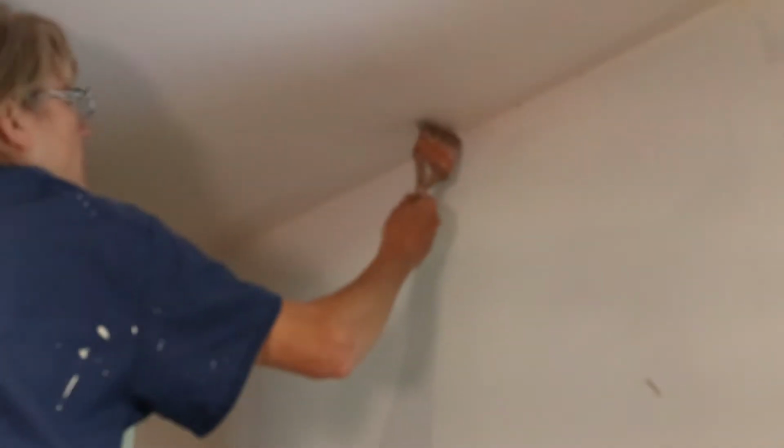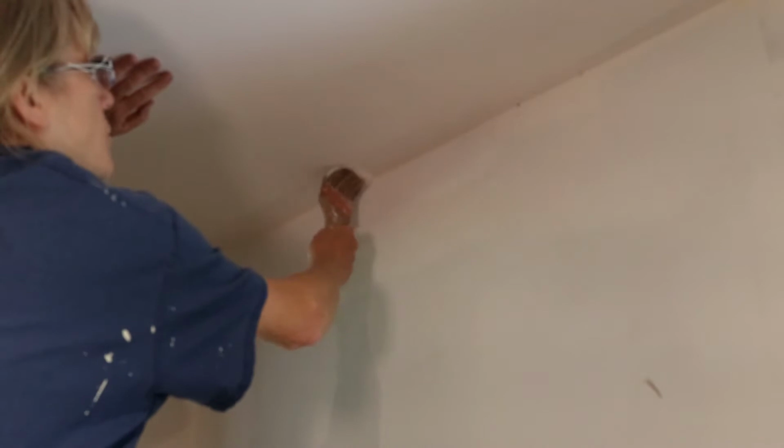I need to do blown in. If I was smart, well, I am smart, I would do foam insulation, spray foam. I gotta move this spider.